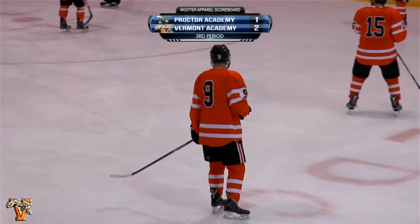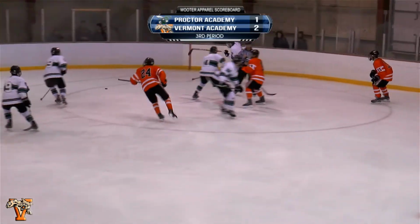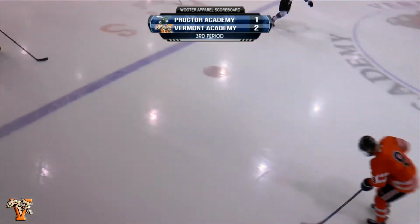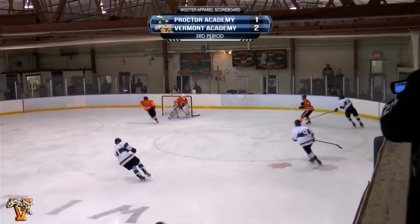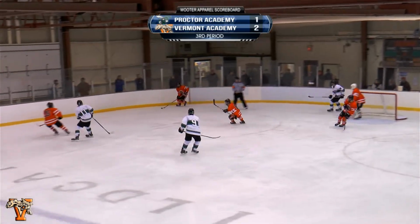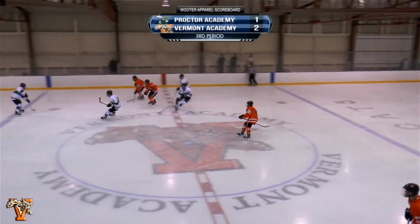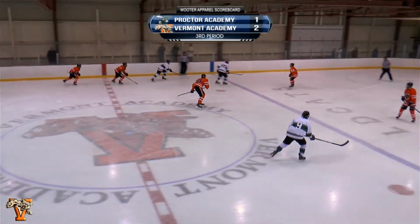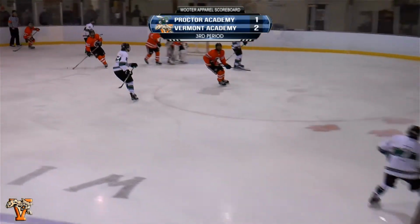10:39 to play, third period. 2-1 Wildcats. Dean Cornelio, Mike Maiscalco with you here from Saxton's River, Vermont. Matsoli. We're on to Blake McDonald. Blake with his head up, skates it out of the zone. Nice play off the boards. 3-man rush the other way. Over the net.